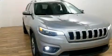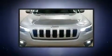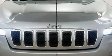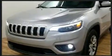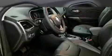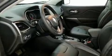You can expect a lot from the 2019 Jeep Cherokee. It features four-wheel drive capabilities, a durable automatic transmission, and a 3.2-liter six-cylinder engine. Top features include a split folding rear seat, a rear window wiper, a blind spot monitoring system, heated seats, a roof rack, and remote keyless entry.